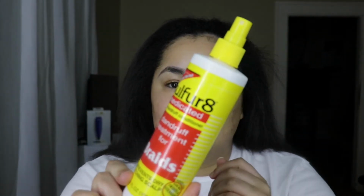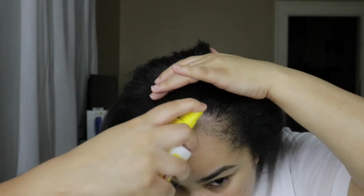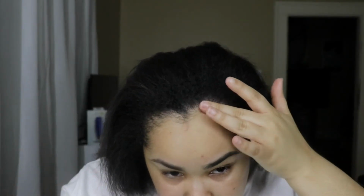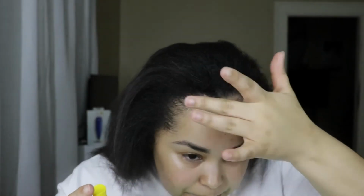So what I'm going to do is I use this Sulfur 8 medicated spray. It's for like if you have braids and stuff. I'm just going to go along my hairline just a little bit because I don't want to really put any product in my hair.